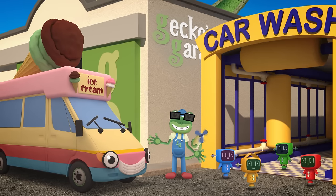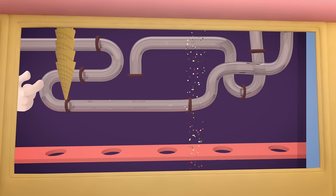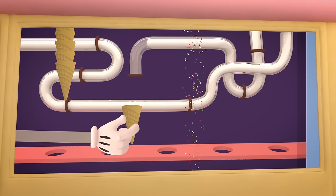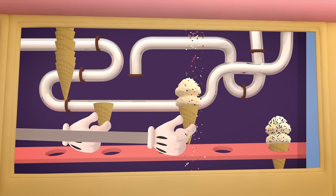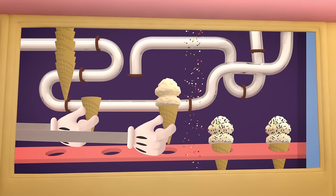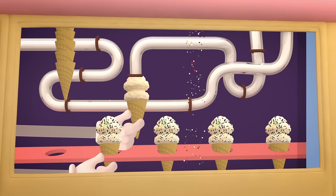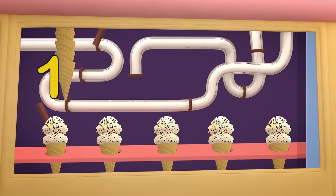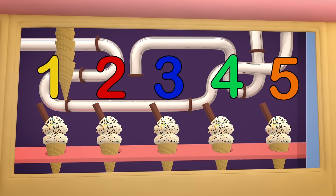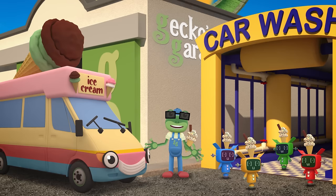Right, let's try that again. 5 vanilla ice creams, please, with sprinkles and a flake. One, two, three, four, five. Delicious! What a great treat to help us cool down on a hot summer's day! Beautiful, freshly made ice cream!